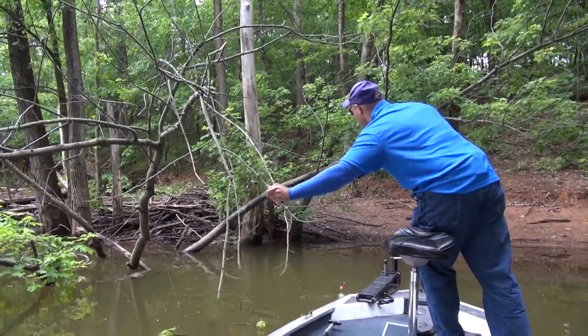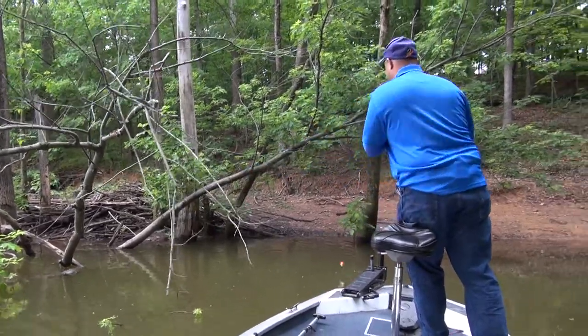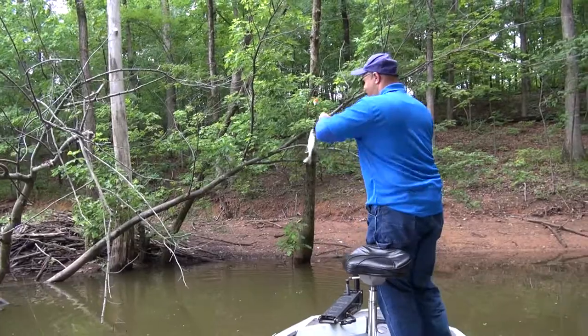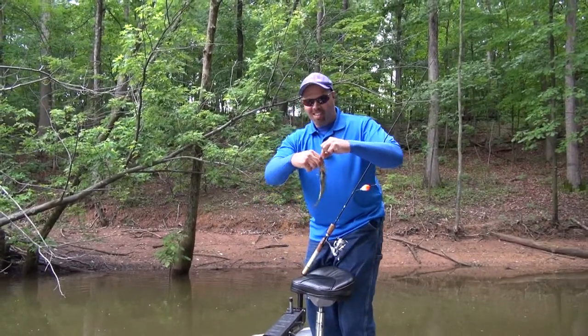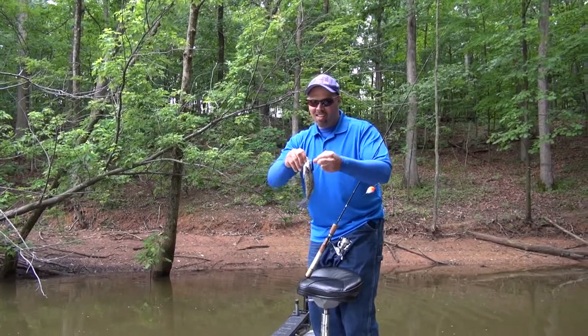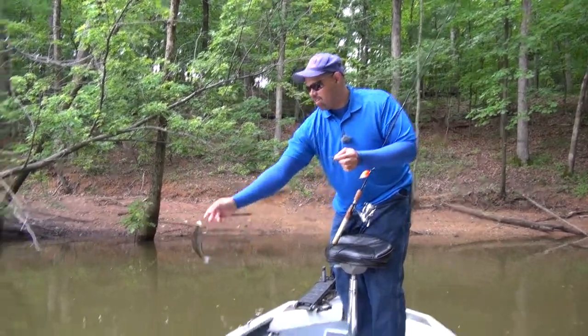Fishing in the trees, folks at home. Sometimes that's what you gotta do to pull them out. You gotta get down in the trees. There we go.